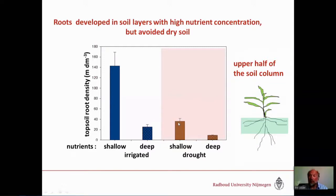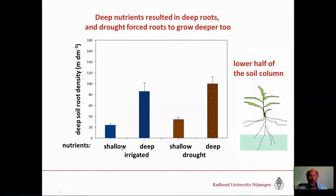And when you look at the lower half of that soil column, then yes, if you have nutrients in the deeper part, then that's where the roots are, and the same actually in the drought conditions. So apparently these deep nutrients were able to trigger deeper root growth and also in that way maybe partly recover the loss of biomass above ground that we saw.